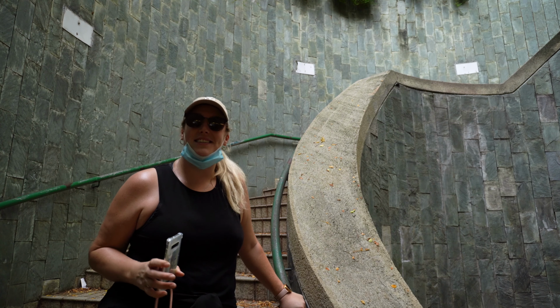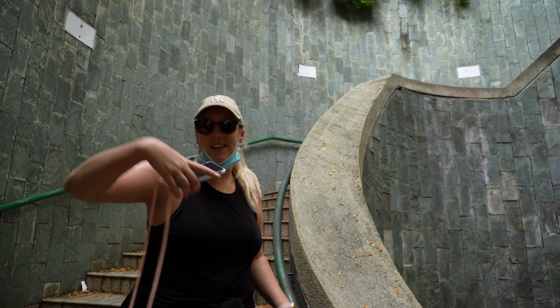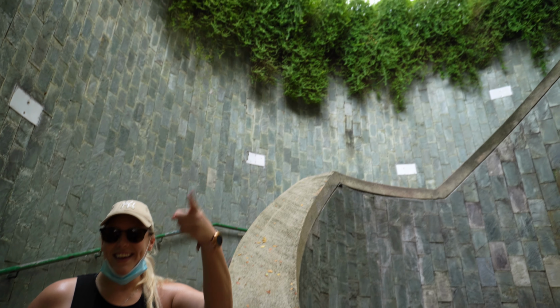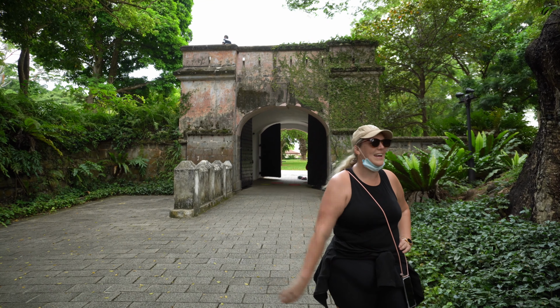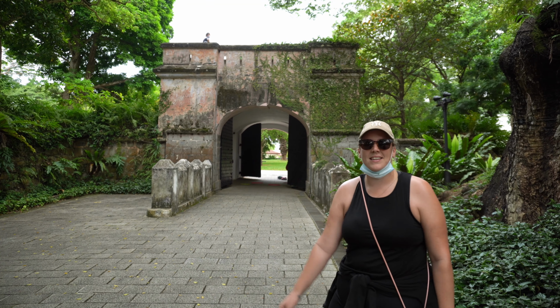So here we are at traditionally the most Instagrammable place in Fort Canning. Usually there's lines all the way down to actually get the shot, so insert picture here. Just behind me here is the Fort Gate, which was originally built to protect Singapore from seaborne attacks. It was directly facing the beach strategically, and you can see obviously the gates.